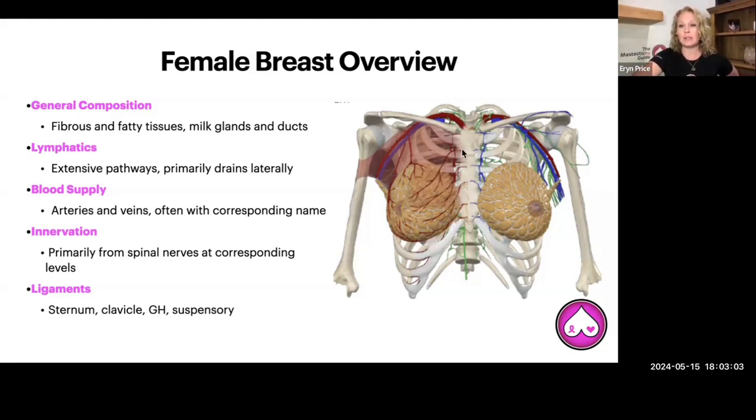And then the blood supply comes mainly medially. It does come laterally. It's not that it doesn't come laterally, but more blood comes medially. And then when you're leaving the breast, more blood leaves on the medial side as well. So blood supply, you get more activity medially. Lymphatic supply, you get more activity laterally.